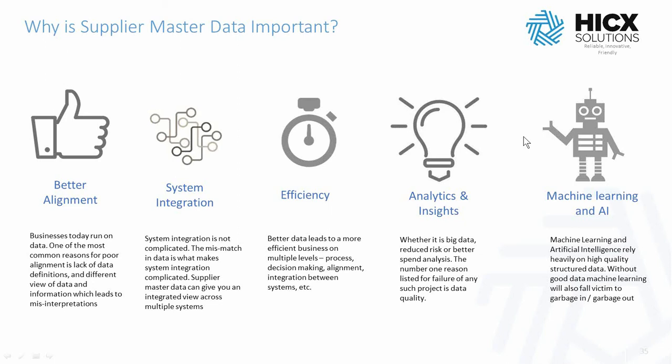Analytics and insights. Here we're at the dawn of big data, but bringing it to more tangible things, we may all have had BI or reporting solutions, or spend analytics tools, or even big data. It's the same issue: garbage in, garbage out. So a lot of these solutions, without good data, are just expensive technical solutions.